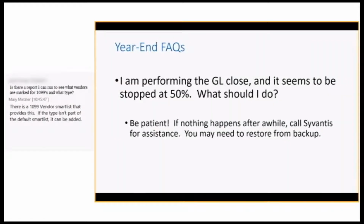Next one, I'm performing GL close and it seems to be stopped at 50%. What should I do? That's a panic one too. It's like, oh my God, what's going wrong? I don't know what it is. It's something about Dynamics GP close. It just stops at 50% on some sites, and then eventually it picks right back up. I think it's just the timer on it or something. It just stops, but it's actually still running. It just doesn't look like it is.